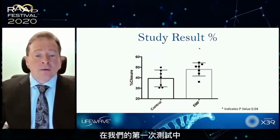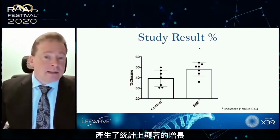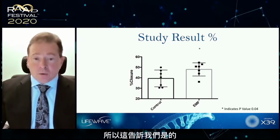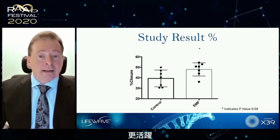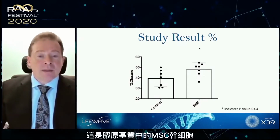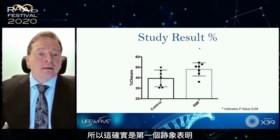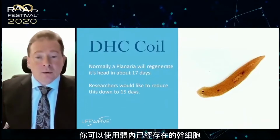And what we found on our very first test was that utilizing magnetic field therapy produced a statistically significant increase in the rate of wound closure as compared to a control. So this told us that, yes, by activating the stem cells already in the body, we could get them to be more active and heal the wound more quickly. Now, of note here is that if you were to apply Matrigel, which is MSC stem cells in a collagen matrix, to a wound, you would see the same rate of wound closure. So this was really the first indication that you do not have to necessarily inject stem cells to accelerate wound healing. You could use the stem cells already in the body.